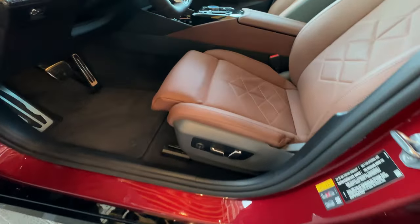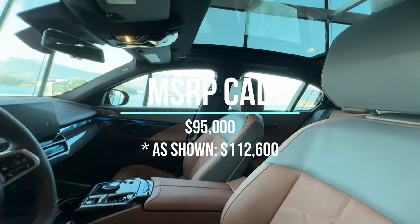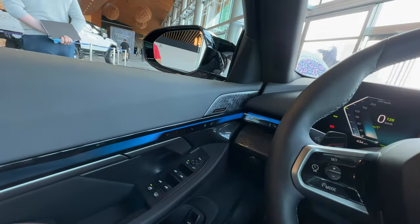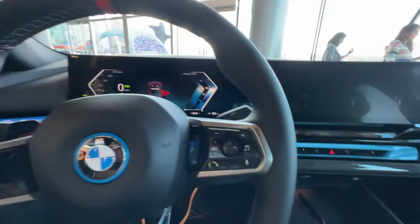Now, MSRP on this, the base is $95,000 Canadian. Certainly a lot of money, right? Up there with Model S territory, and certainly lower than the EQE and EQS products from Mercedes. As shown, this model is $112,600 Canadian. It's got a bunch of options in it.